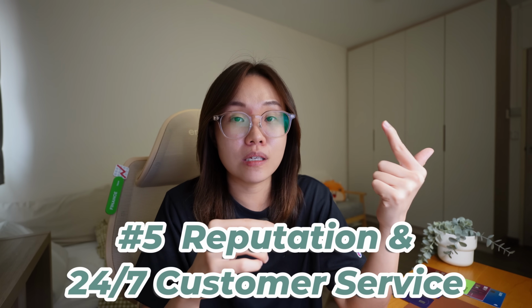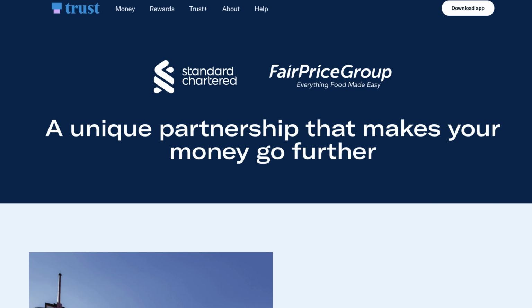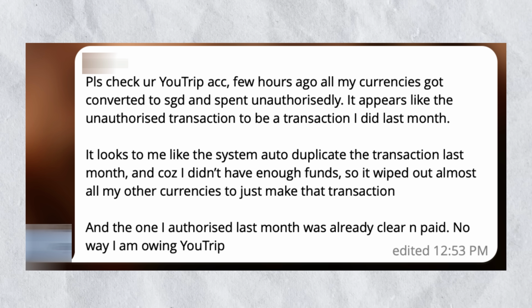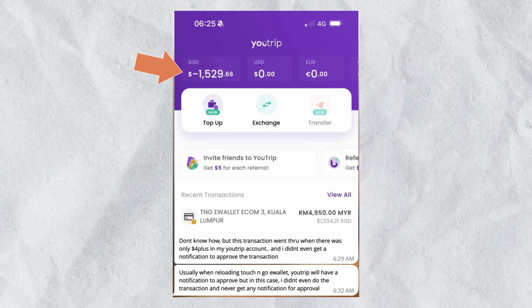Reason number 5 is the reputation and customer service. Trust Bank Singapore is a digital bank partnership between Standard Chartered and FairPrice Group. Both are known names and brands here in Singapore. There are a lot of fraud transactions going on lately, and if you haven't heard about YouTrip, go over to my community page. There are a lot of fraud transactions that happen, but the recent update is that people have been getting their money back.